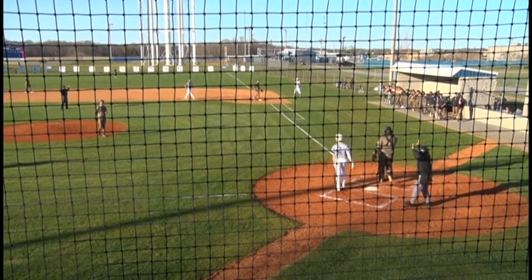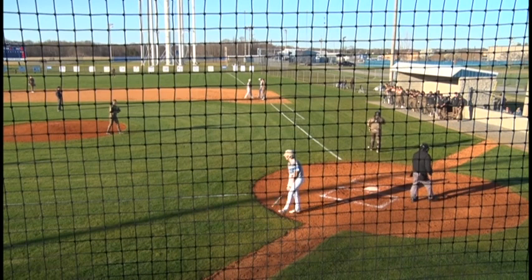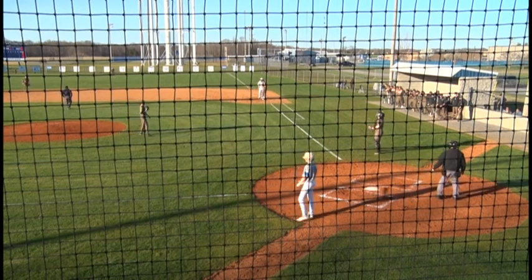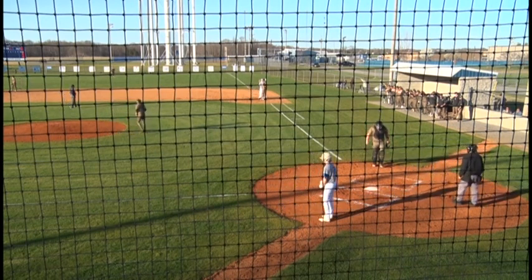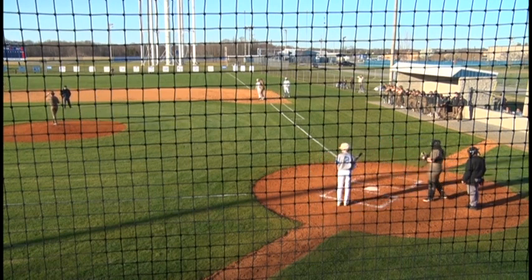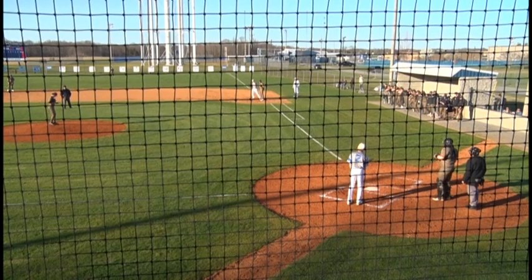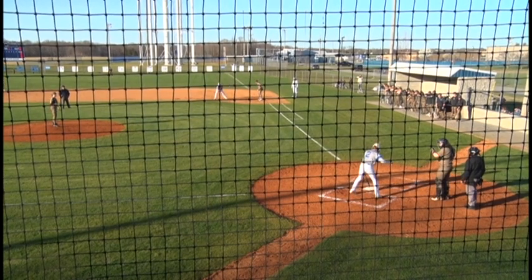He shows bunt, fouls it back, and I believe the catcher got a little piece of that, didn't he? Yep. That didn't feel great, but he's okay. He's a big guy. I wonder if he plays football. I bet he plays football. Yep. He looks like he could be trouble on the football field.